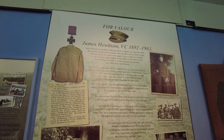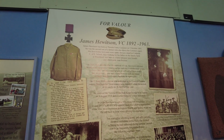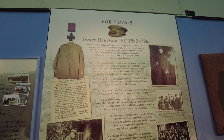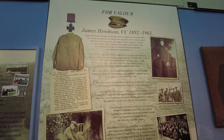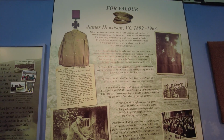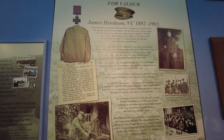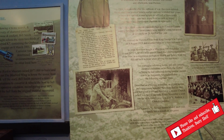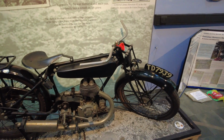This is just a little display here to James Hewitson, born in 1892, died in 1963, and obviously, as it says up there, received the Victoria Cross. On the 25th of June 1918, a citation was published in the London Gazette naming Hewitson for the most conspicuous bravery, citing his acts at Givenchy on the 26th of April that year, and he received the Victoria Cross. And when he came home in 1926, he bought a motorbike, and he used to ride it with his cap back to front. Indeed, here is the motorbike. Nice story.